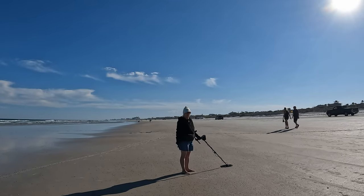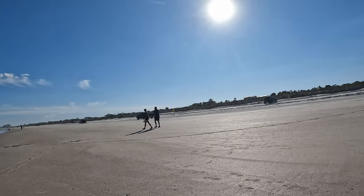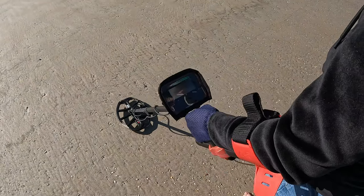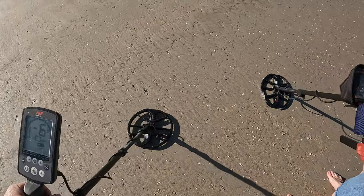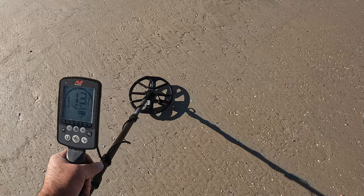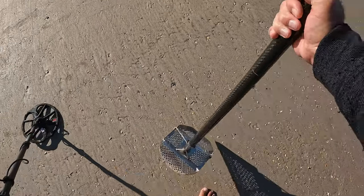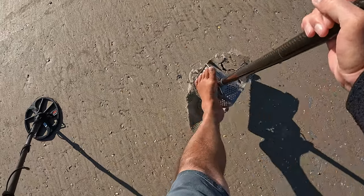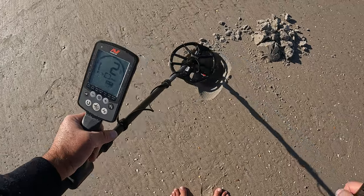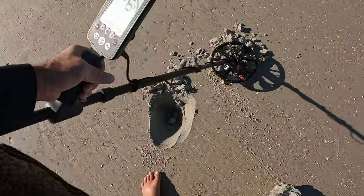It's in the shell line. That's a good start. Got 11-12. Yeah, sounds good. And the person over there is metal detecting. Where at? Over there. Oh, okay. Yeah, you get a nice 11-12 there. Down a little ways. Change the number. They didn't take it out, did they? Yeah.